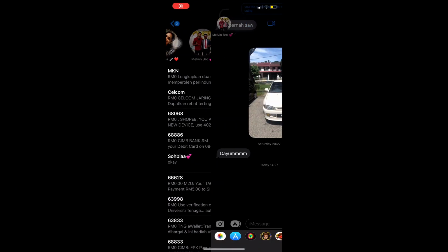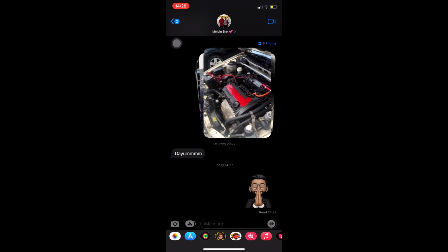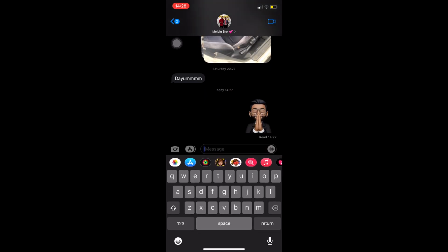With the new update, let's say someone is sending you 10 pictures, all the 10 pictures are going to be stacking up one after another, and all you have to do is just swipe on the stack to view the next image, and you don't have to click and view the image fully.